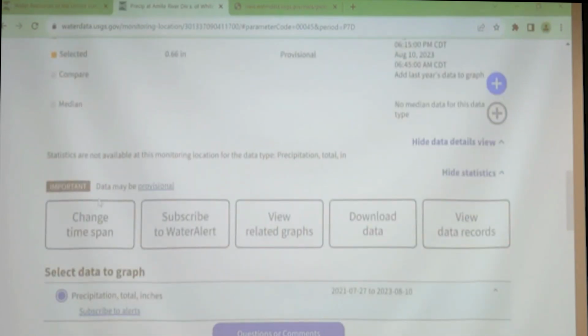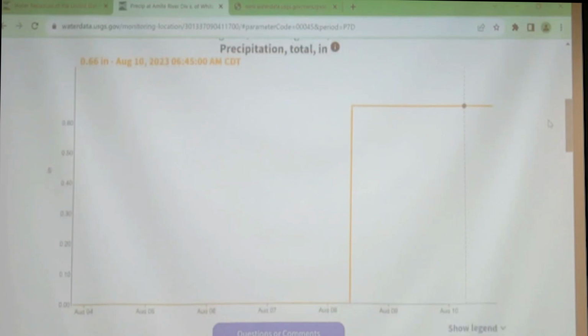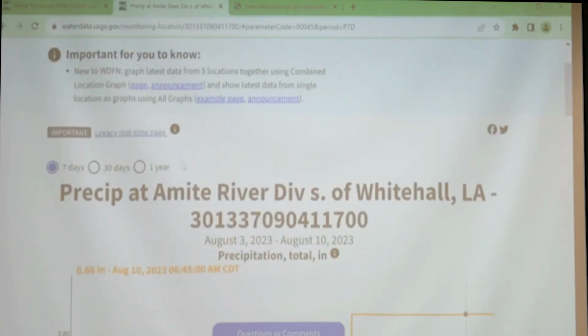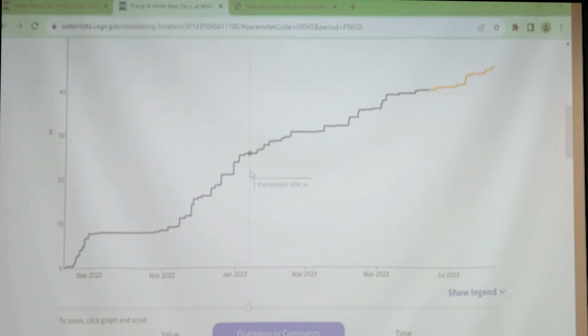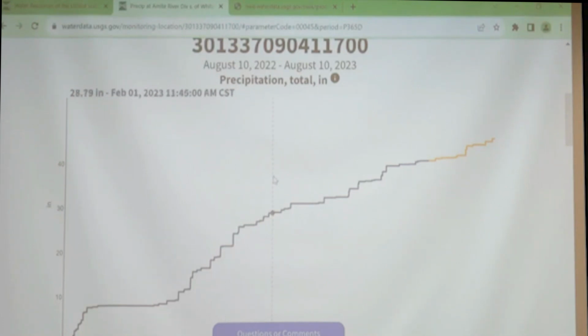Let me change the time span. So is this an LWI gauge? No, I don't know, it's a USGS gauge, but it might be LWI. Looks like it probably is. Let me just do it here. You'll see what I'm talking about. Again, blue is approved, orange is provisional, but it starts at 0. And so for this entire year, from last year this time to this year this time, you have a total, at this point here, of 28 inches. At this point here, you had a total of 39 inches. And then from August to August, you had 45 inches total.